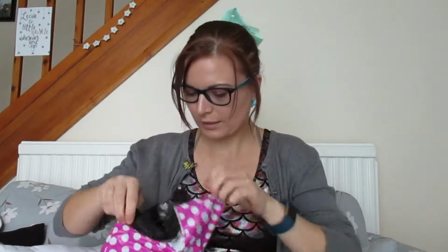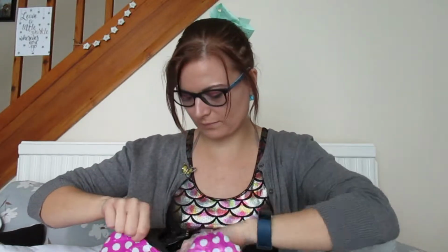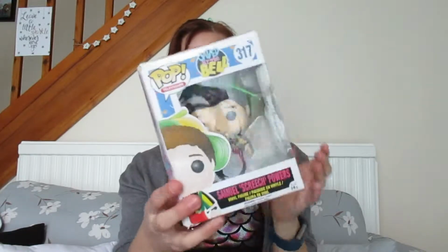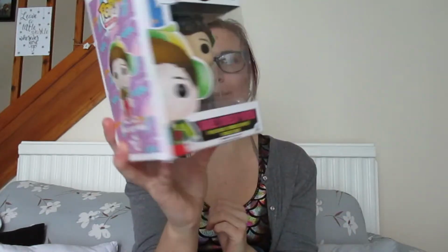Okay, so what have we got? I guess I was right, we have got a pop figure. Jesus, a very bashed up pop figure. It's someone from Saved by the Bell. I don't like Saved by the Bell or anything, so I'll probably just take it out of the box and shove it in the charity shop because, yeah, it's a bit bashed up.